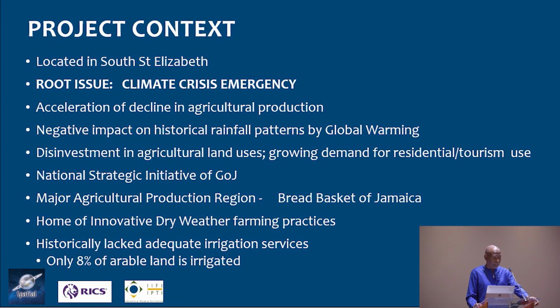So the project that we're going to reference in this discussion is the Pedro Irrigation Water Project. Pedro is located in South St Elizabeth, and at its root, it's a climate crisis emergency. There has been an acceleration in the decline of agricultural output from that area, one caused by the ever-heating-up of our environment caused by climate challenges.